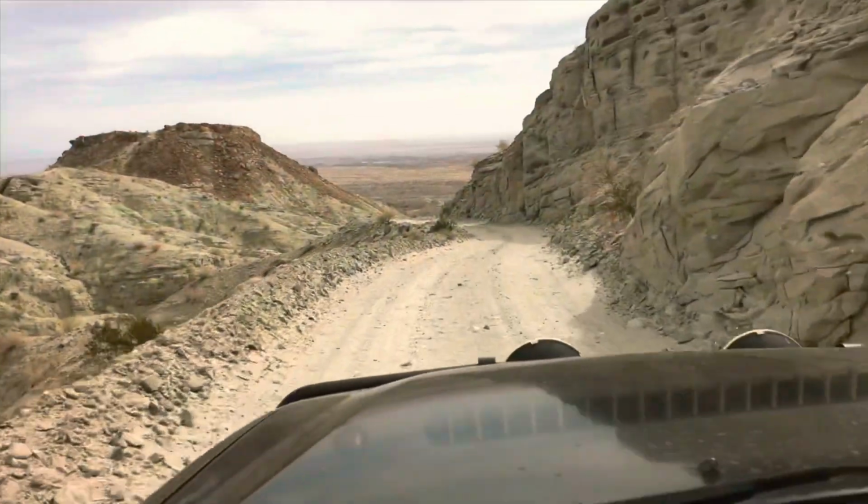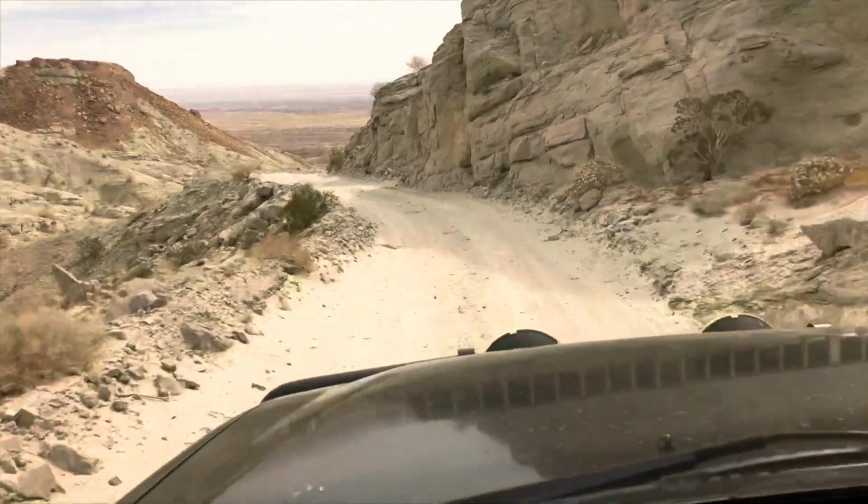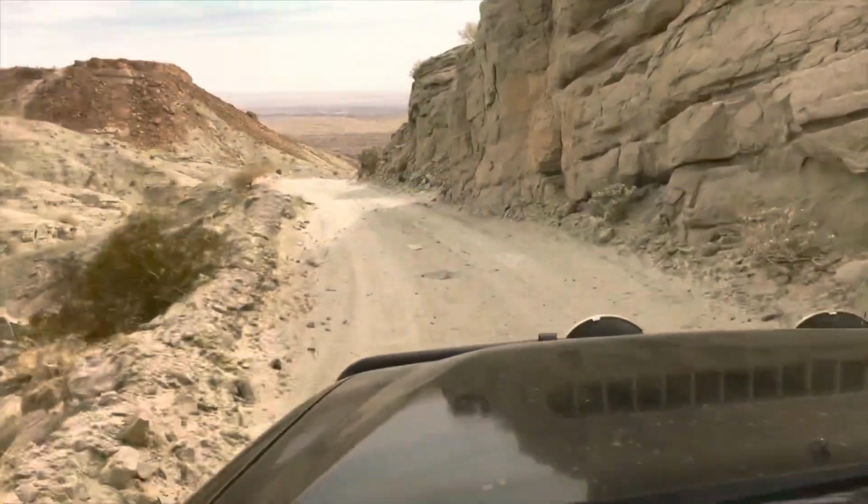We are done with Calcite Mine. Now we are on our way to our third destination, which is the Fish Creek Wash.